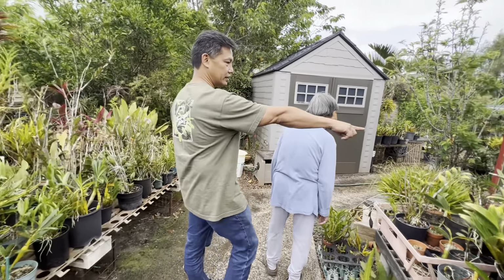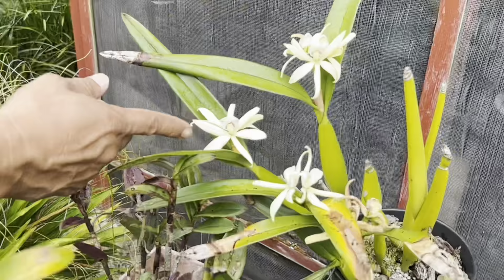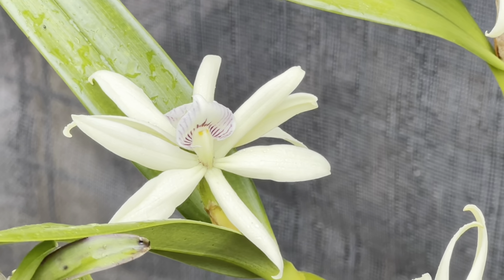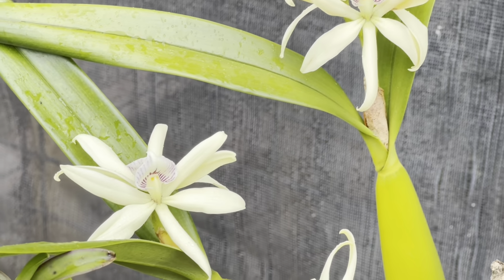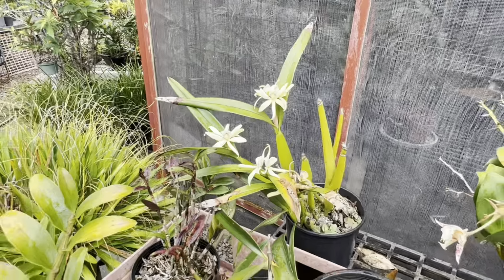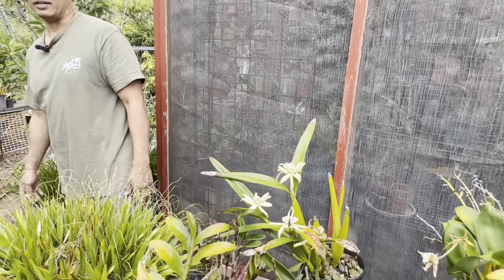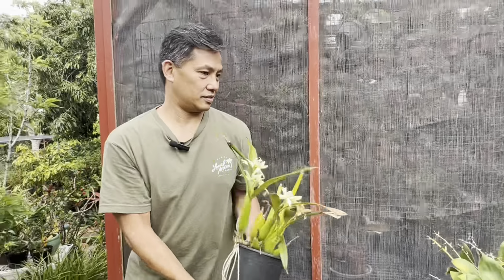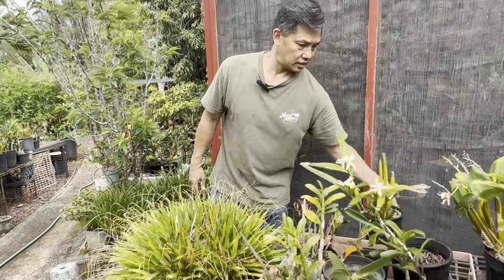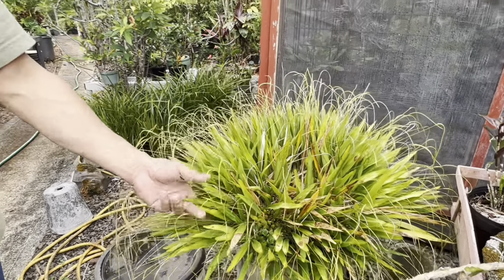Oh, look at this one right here. What is that? This is an encyclia. Oh, something different. Oh, it must smell good. Don't encyclias have a good fragrance? Yeah, smells like plumeria. Oh, okay, let me try. Good smell. Oh, strong fragrance. Is this a chain orchid? Yeah, this is a chain orchid, the yellow flowers.